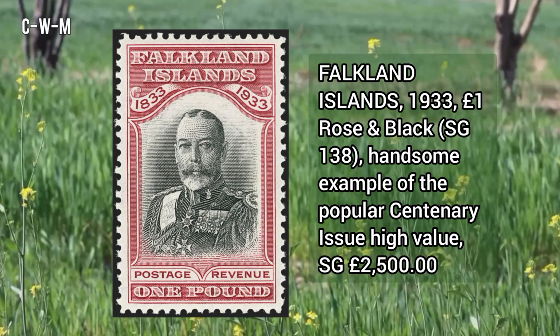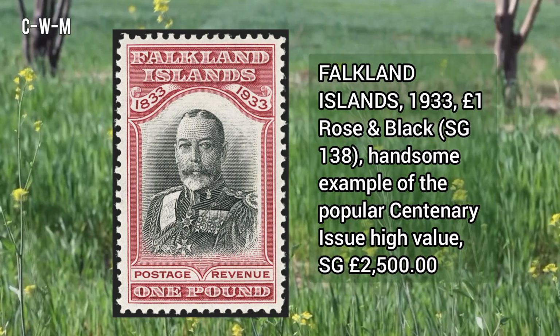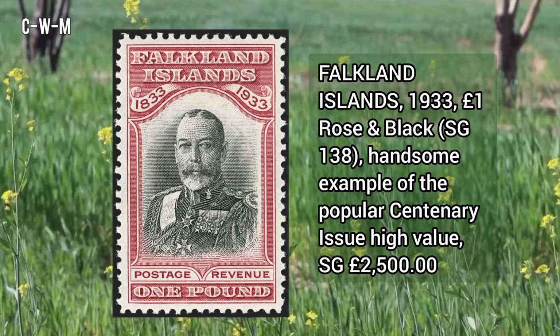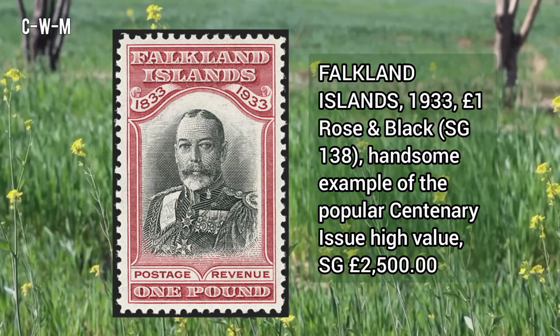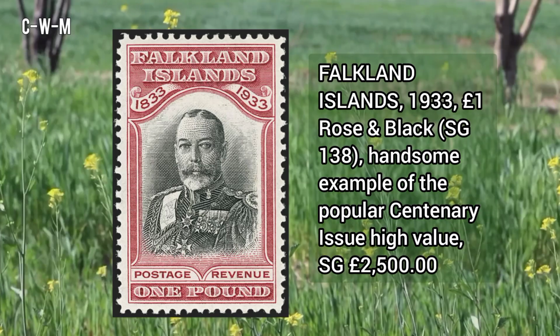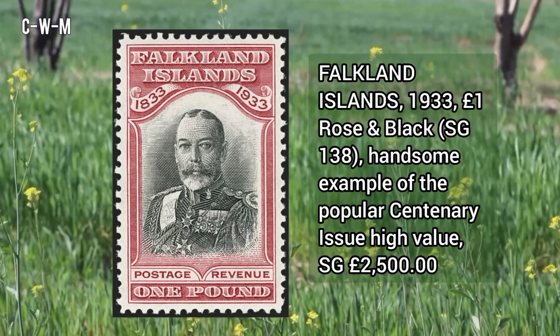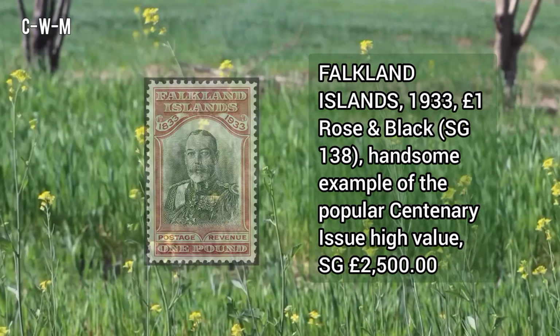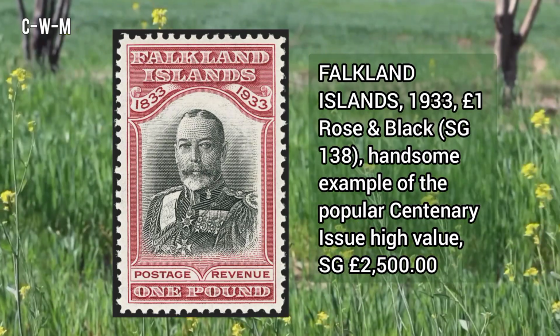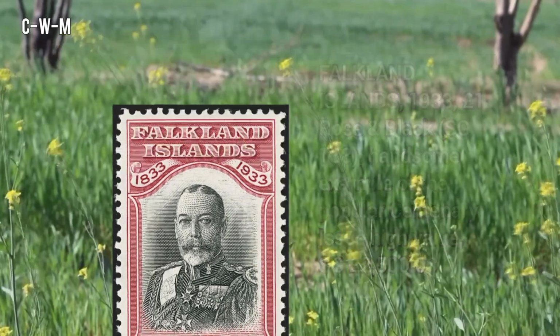Falkland Islands stamp, 1933, 1 pound, rose and black color. The Stanley Gibbons number is 138. Wonderfully choice centering and barest trace of hinging. Extremely fine and particularly handsome example of the popular centenary issue high value. The Stanley Gibbons price is 2,500 British pounds, 1933 year and 1 pound.